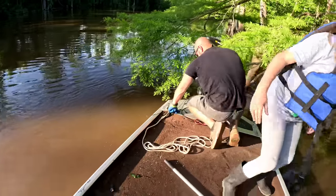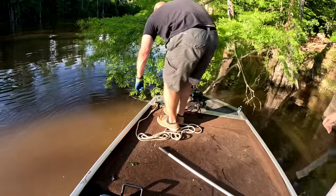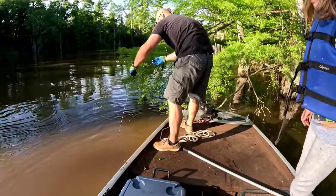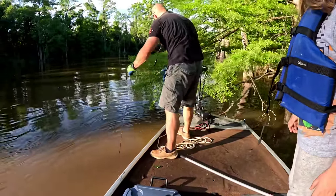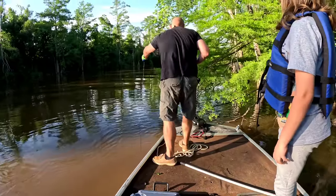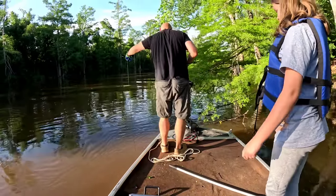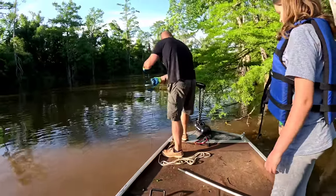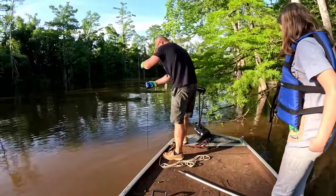Something biting me. Okay, we're gonna let it come out a little bit, and then I'm gonna hit this anchor button. Once we get it out a little bit from it, that water running so fast, it ain't gonna take long. Let's see. All right, I hit the anchor button. Let's see if it's Amelia.